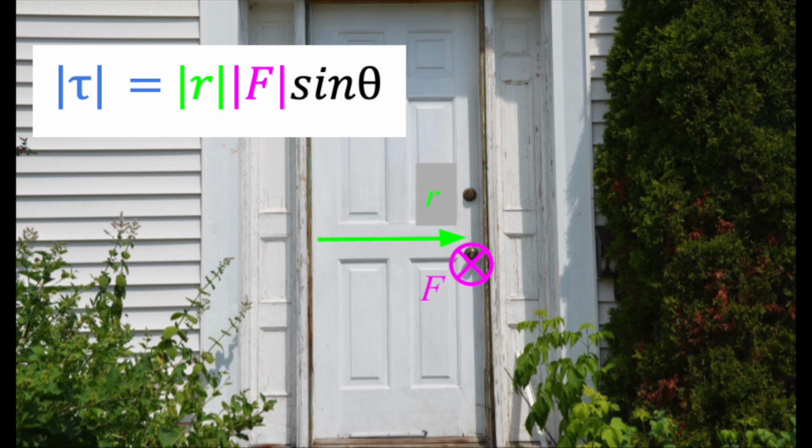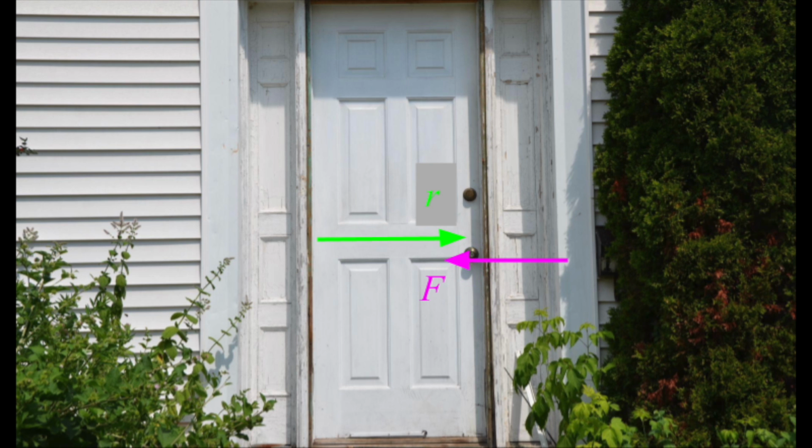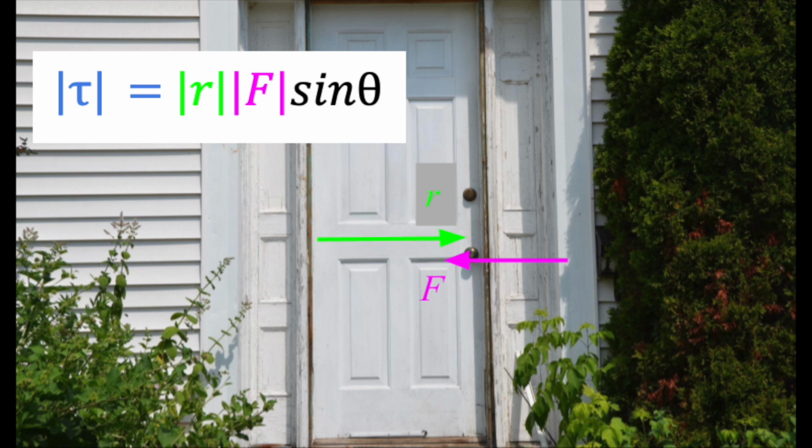Think about that equation for torque. For the magnitude to be maximized, we want the angle between R and F to be 90 degrees. That way, the sine of 90 is equal to 1, and we get the maximum torque for the force that we're applying. If we were to push, say, parallel to the door, like we're showing here, you'd be trying to push it towards the hinges, and the angle between R and F is 180 degrees, while the sine of 180 is 0. So no matter how large of a force you apply in that direction, the torque is always 0.